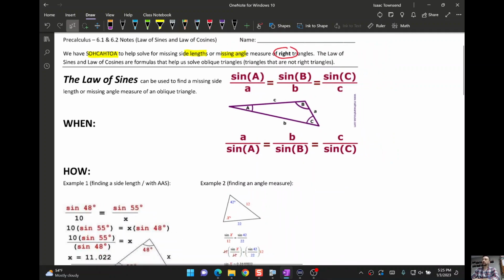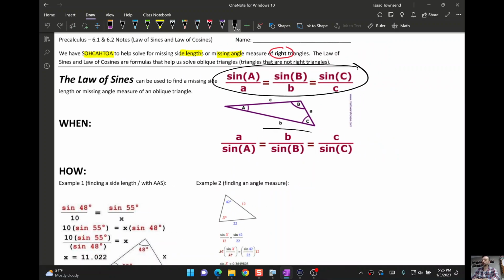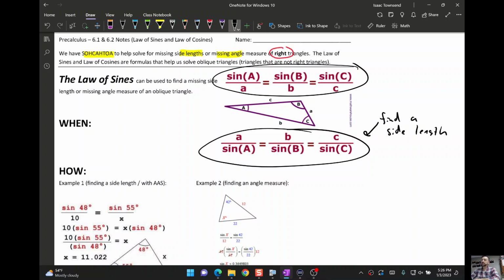So this is the formula for law of sines, here or here. They both say the same thing. They just take the reciprocal of these and you can get these. I tend to use this one if I'm trying to find a side length, just because the side lengths are in the numerator already. Remember, lowercase a, b, and c represent lengths, and capital A, capital B, capital C represent angle measures. So I tend to write it this way if I'm finding an angle measure. But honestly, it doesn't even matter.